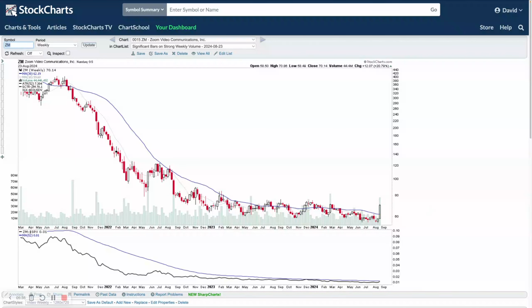So a bit of a news driven move potentially, and we have seen a few other of the 2020-2021 stars having a little bit of a bump this week, like Roku, and there was another one as well. I'm going to try and remember off the top of my head, but you can see again big base structure on this one for a while. It's been going sideways for most of the last year and a half to 2 years now.